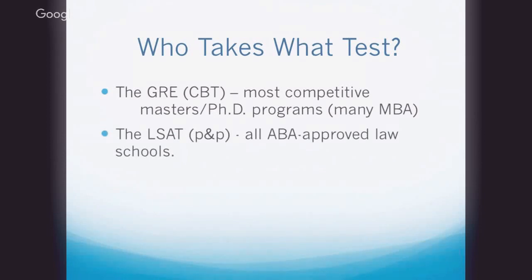That's the GRE. The LSAT is still a pencil and paper test. That's the PNP in parentheses. And the LSAT is required by all ABA-approved law schools. An ABA-approved law school is a law school that graduates of that law school can take the bar exam in any state in the country.